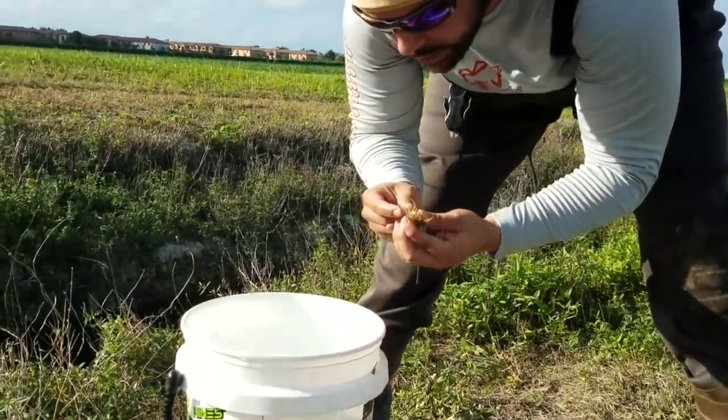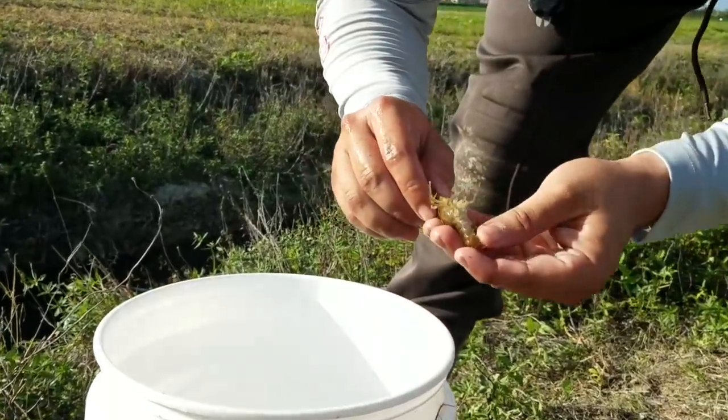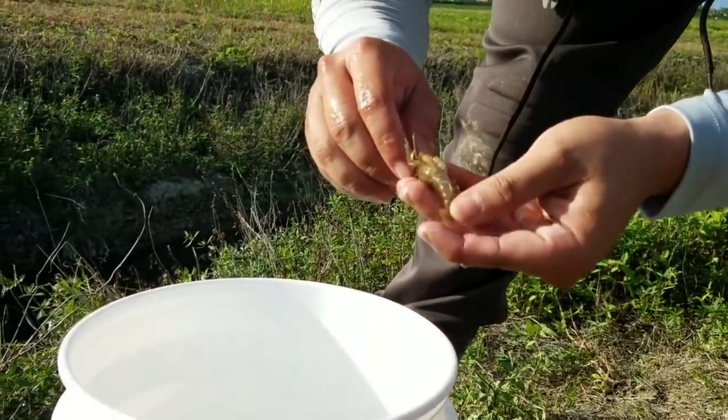Okay, we have another crayfish. Wow. Let's sex them. Let me see if I can sex them. Female, 100%. Wow. Right there.